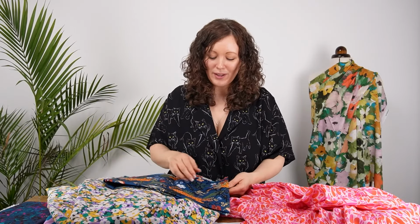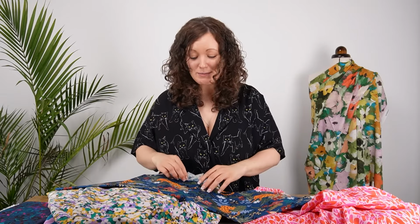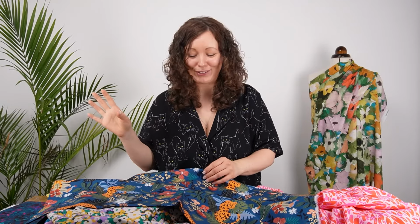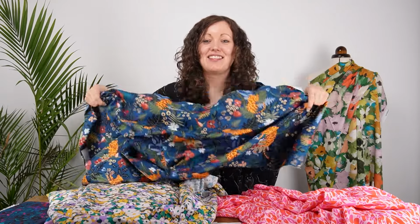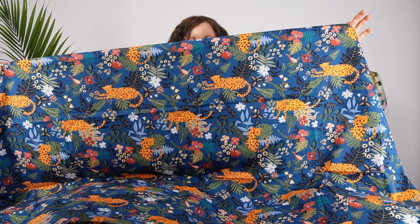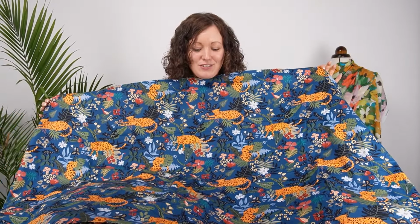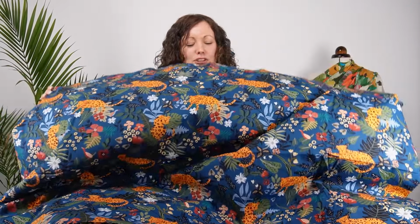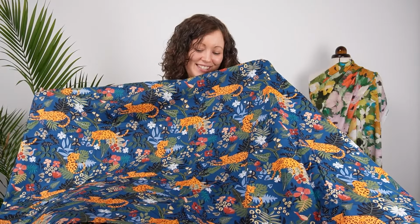Next up we've gone with, now this has always been one of our best-selling prints right from when we launched this design in our very first collection we ever launched in the Minerva Exclusive range, and this one is called Jungle Dreamer. Look at those cats sat in the trees and the leaves and the flowers on that tealy, petrol-y kind of bluey colour background. So fun, gorgeous. I think a shirt in that would be amazing.